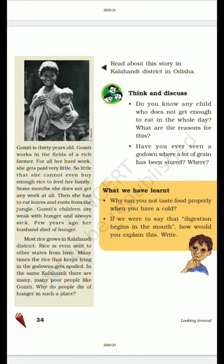Whatever textual questions are provided in your textbook, all the related answers will be provided in PDF format on the WhatsApp group. You have to download it and you have to write it in your classwork notebook.